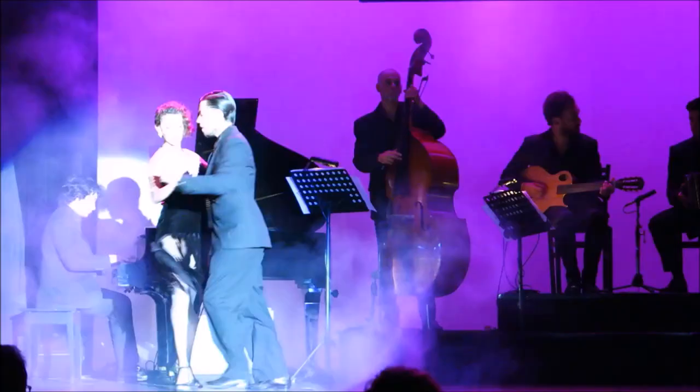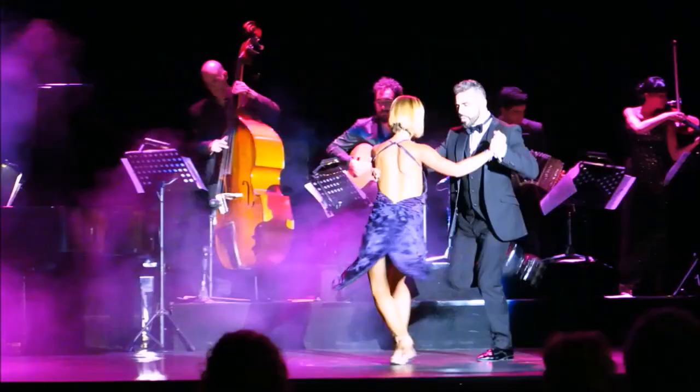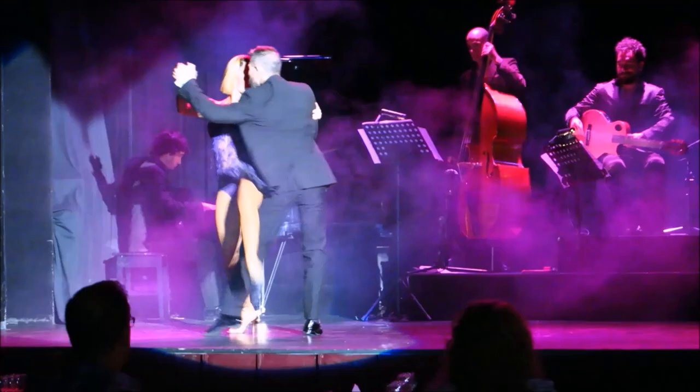Since Buenos Aires is the birthplace of tango, no visit to the city would be complete without going to a tango show. If you're feeling a bit ambitious, you can even join a tango dancing lesson.